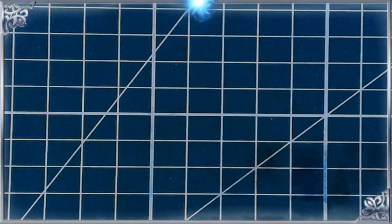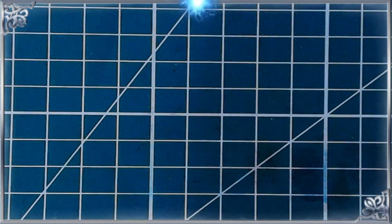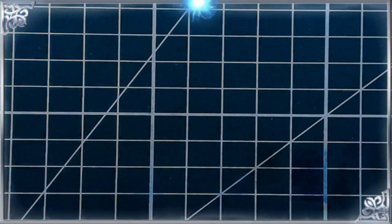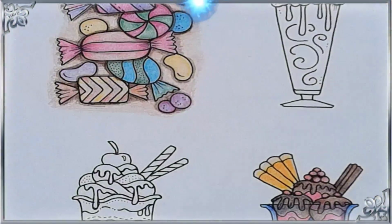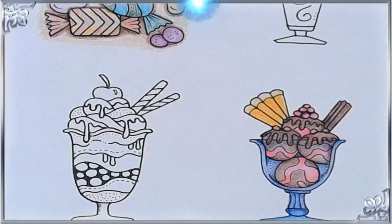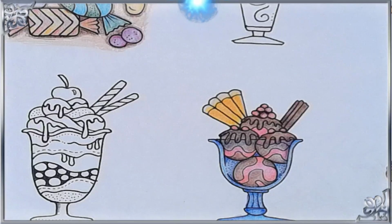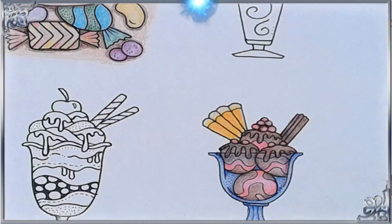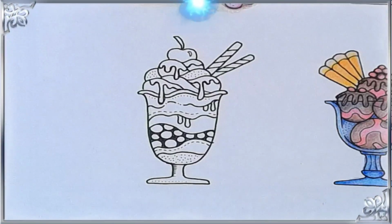So we're going to color with them and see how they do on paper other than just cardstock. So we're going to, of course, color the World of Wonders by Johanna Basford. And we have our wonderful little food page here. I'm just going to tip you forward here a bit. Let's see. Let's move you up. Oh, the wrong way. Moving you down. There we go. And we'll move you over so you're center of the screen.